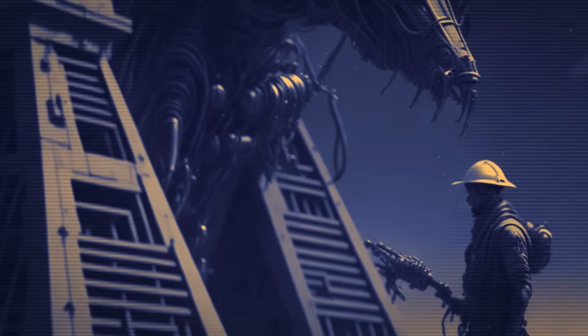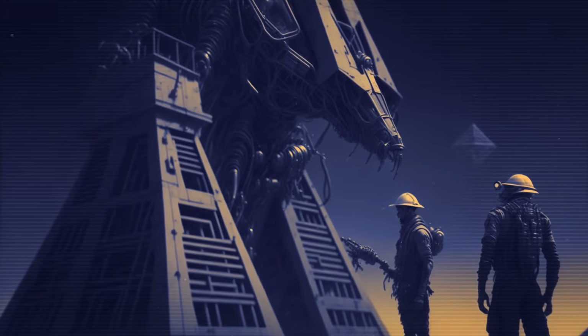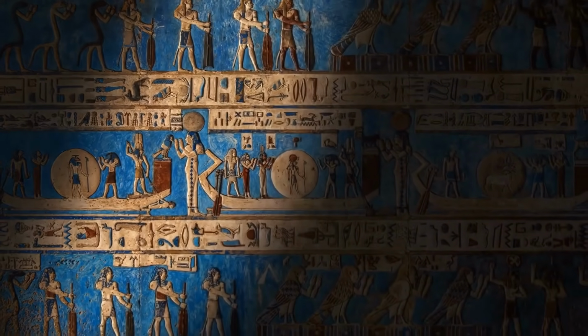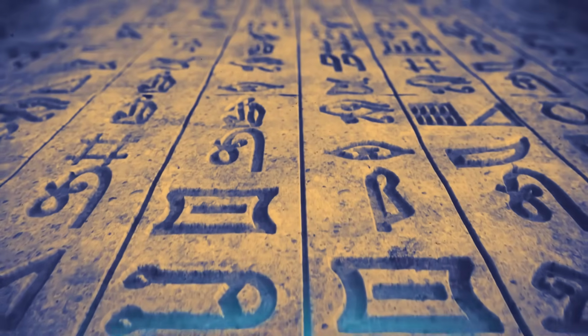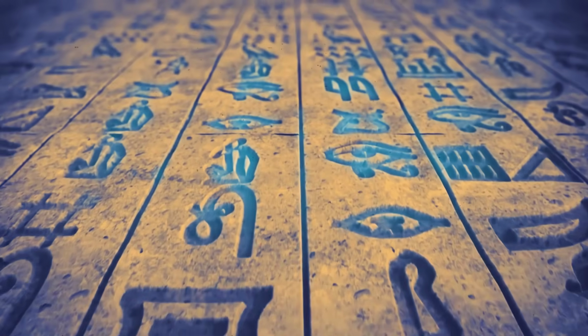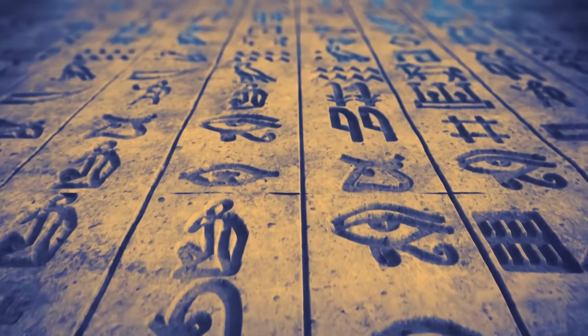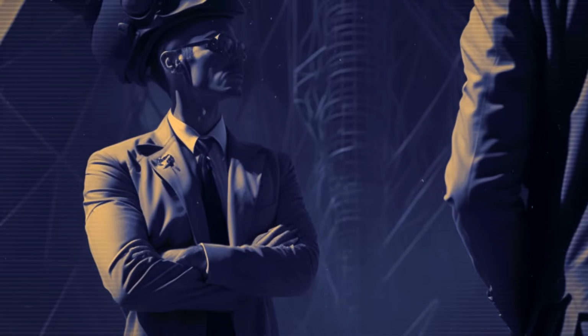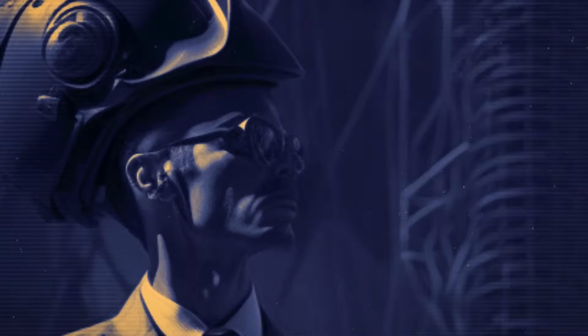Like, what if aliens helped out or something? Just kidding. But this idea of some unknown energy source being used to build the pyramids has been around for ages. Even in old texts, like the pyramid texts, it talks about how the gods gave us something to build a great power. So maybe there was something really powerful and mysterious going on back then?